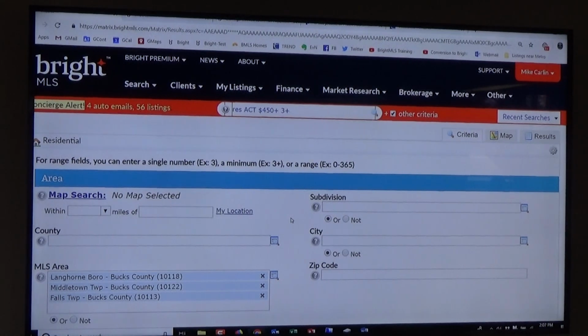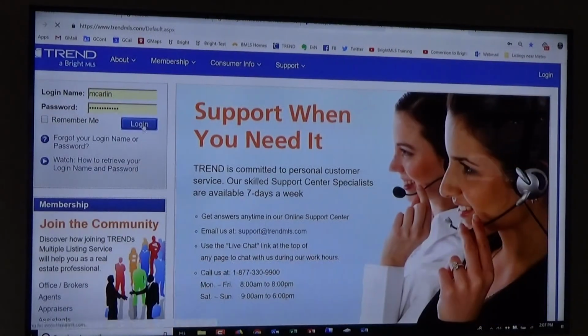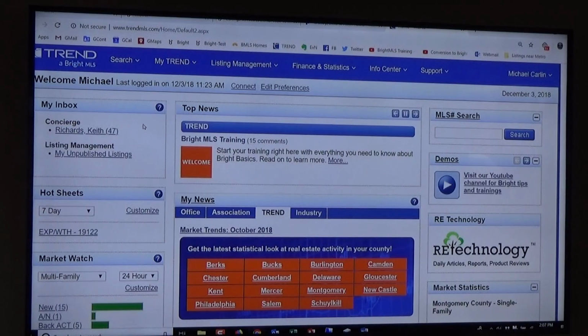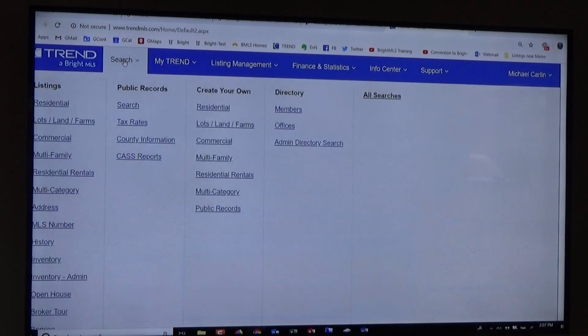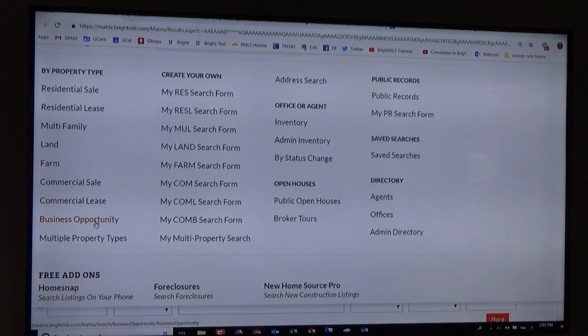Yeah, we didn't have a category for it, though. I guess it was buried in... I think it was in commercial. Yeah, I guess the big difference is in Trend, you could go into commercial and probably search for it in here, but we didn't have a business opportunity category. Now in Bright, we have literally a category where you can just put stuff in there, and the only thing that's going to be in that category are businesses that are for sale. Just the business part of it, yeah.